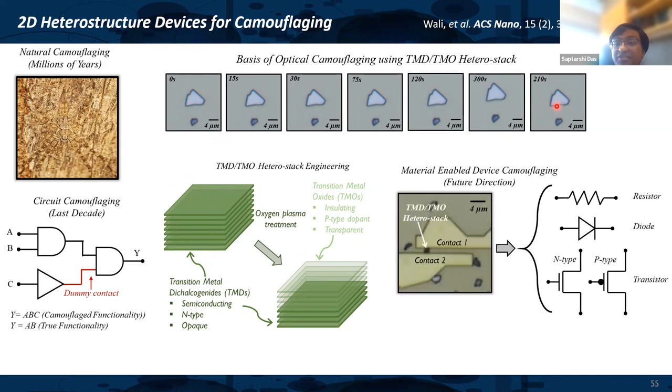So now if I go ahead and make a transistor device, then I will know whether this device is an N-type FET or a P-type FET, but someone who is just eavesdropping, a reverse engineer, will not know what is the exact functionality of the device. So I've been able to camouflage my device functionality.